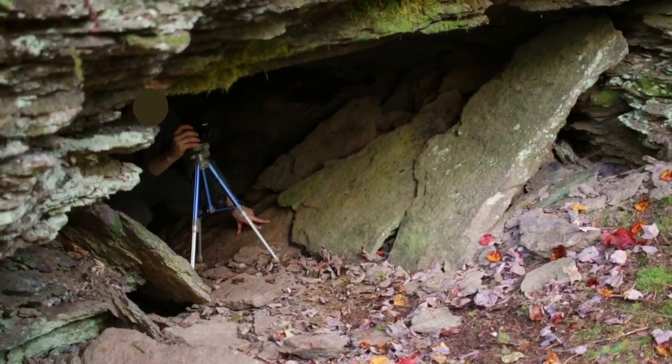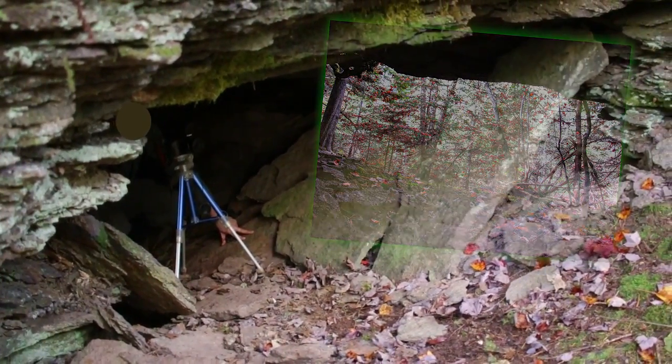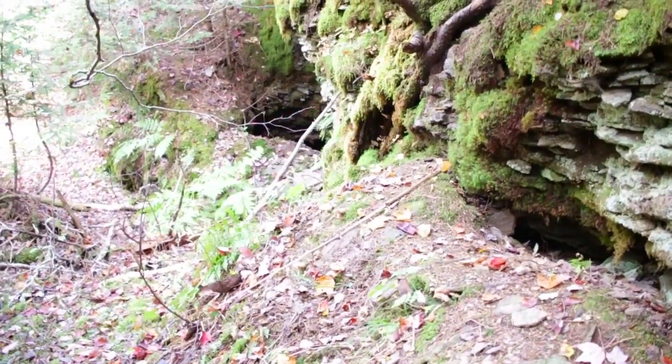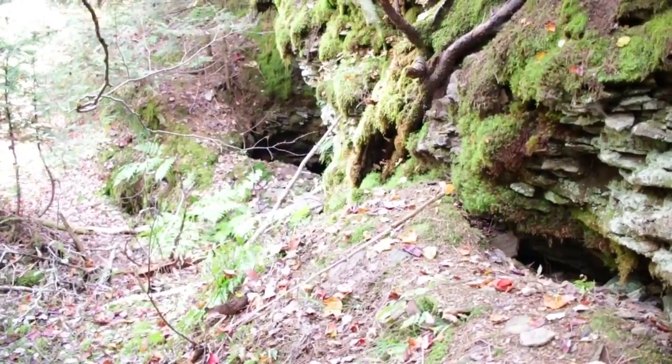All right, here he is taking pictures out of mouth number 3. We're back outside now. And there's looking down the rock face and down the brook. Now 4 and 5 are over here. And they seem to be full of water, so let's go have a look.